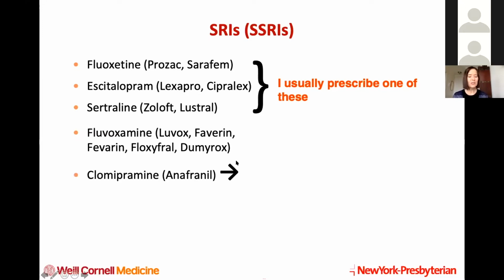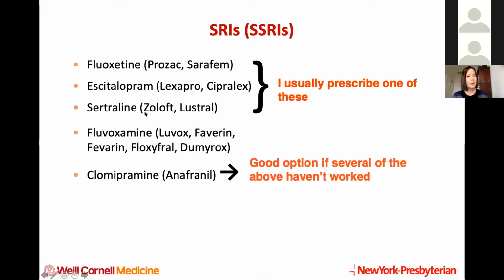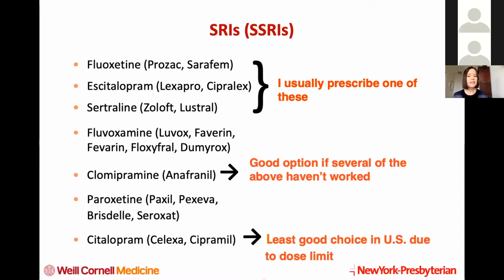Clomipramine. This is a little different from some of the others. It's still an SRI. I think it's a good option if several of these haven't worked. It may be more likely to have side effects, so we don't typically start with it, but it certainly is an excellent medication. There's also paroxetine and citalopram.